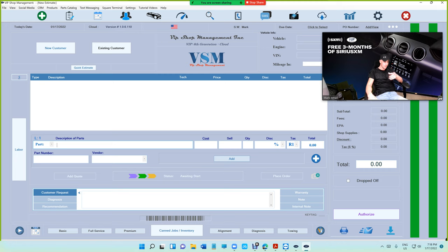And we don't need a third party. VIP Shop Management on its own has the capability of sending and receiving text messages, sending an estimate in a text message, sending an estimate and images in a text message, sending a digital vehicle inspection in a text message. We got it all. We don't need bolt-on technology. We don't need any third party to do so. So that's a major reason.